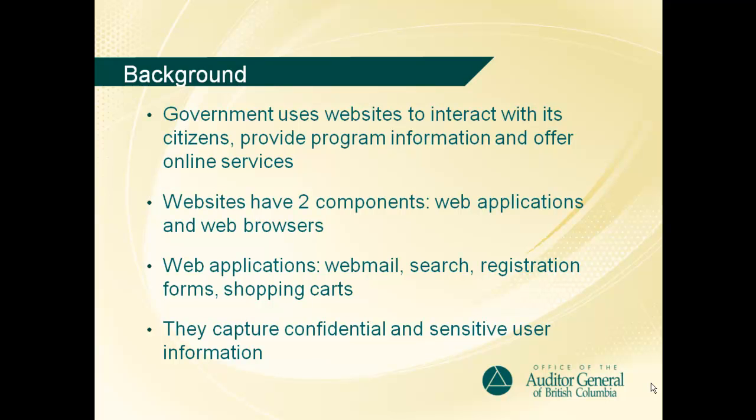There are 2 important components of a modern website. Number 1, web applications, and number 2, web browsers. Web applications are programs embedded in a website designed to perform specific tasks. A website is an environment that allows customization through a diverse range of web applications, such as webmail, a search function, registration forms, and shopping carts.